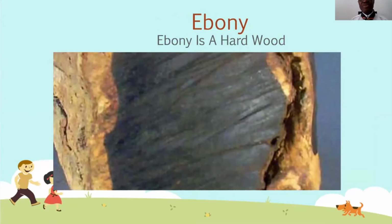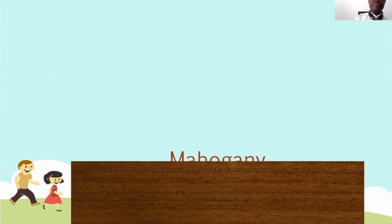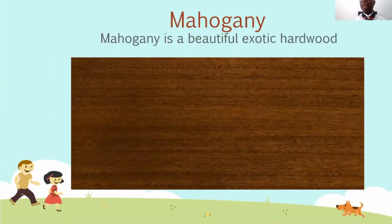And then there's ebony, which is a wood that is easily identifiable. It's a black wood. You will know the old pianos, the black keys, they used to use ebony wood to make those black keys for the piano. So it's easily identifiable, and it's a hardwood. It's very, very durable. Then there's the mahogany. Mahogany is one of the beautiful woods. Most joint carpenters love to work with mahogany, build furniture out of mahogany. And you will notice when you go to buy furniture and it's made of mahogany, it's very expensive because it is a beautiful wood. Very, very exotic.